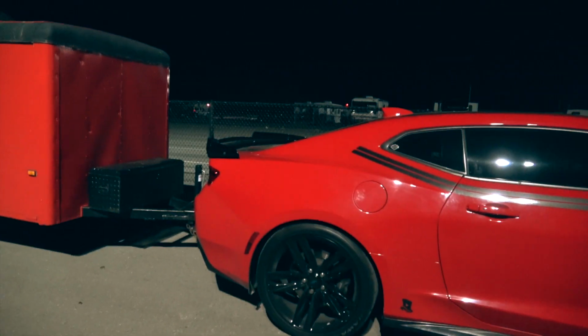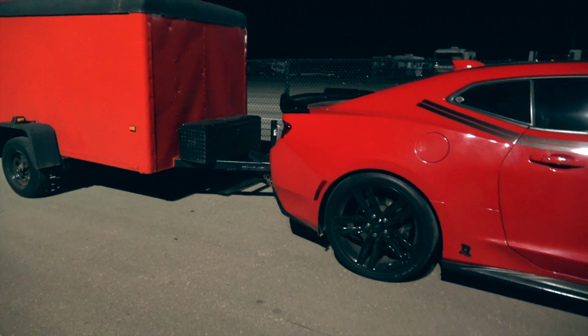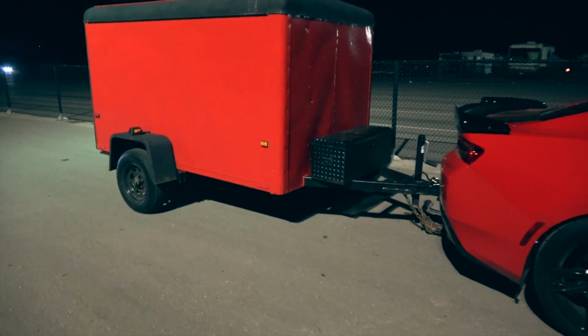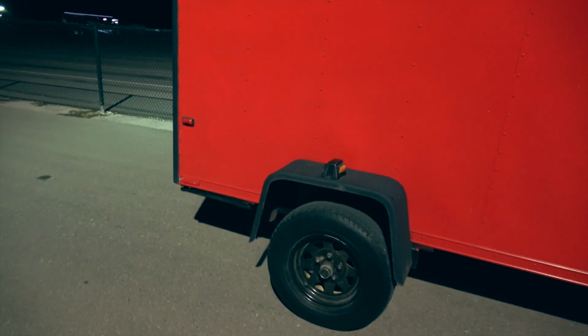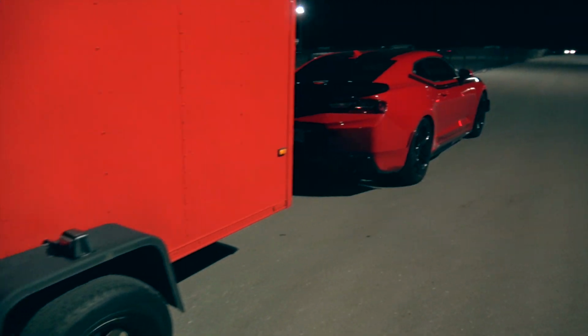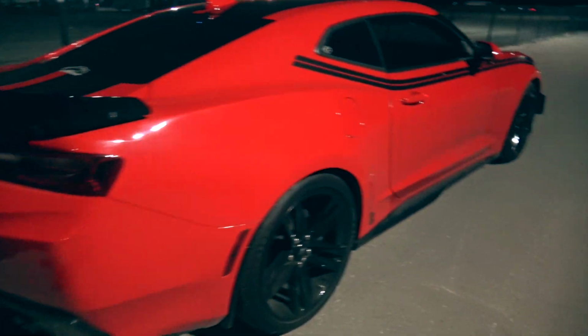But the trailer, unbelievable. I'm leaving late just because I got talking to people, not because I wanted to. I did find a pretty nicely lit spot to share the experience, share the trailer. It's just such a good time having everything you could possibly ask for at the track under lock and key. Everybody's been loving the trailer. I think it's amazing that I do all this towing, and I'm just having a blast.